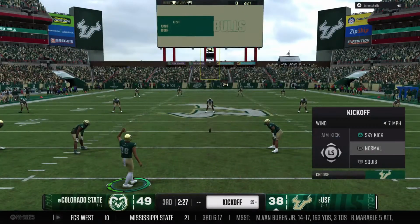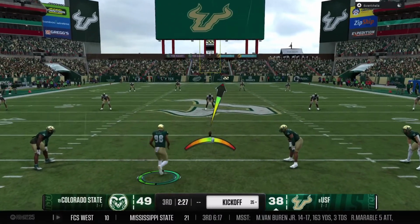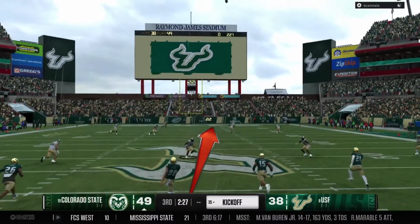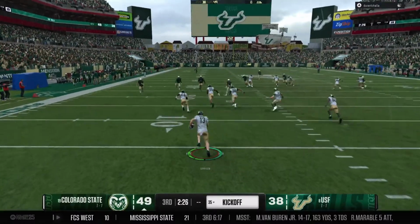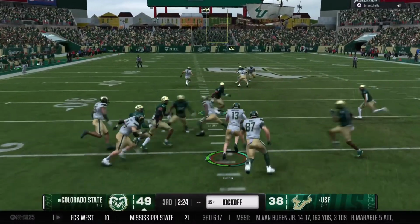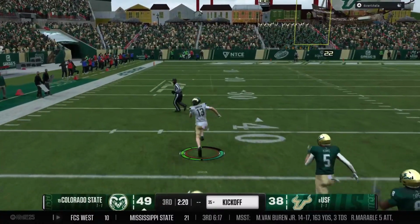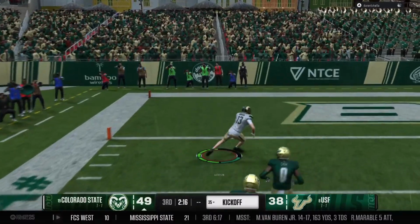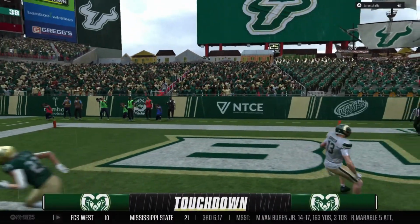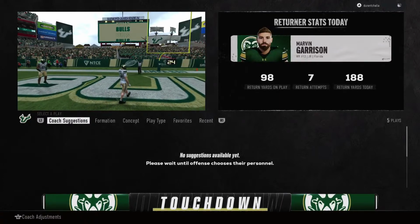Here's the kickoff team now, set to boot this one away. He's going to return it from near the goal line. He's got an opening. Watch out. He's got great speed. Picks up some blocks. Can he make it? All the way for a touchdown. Special teams making a monster play.